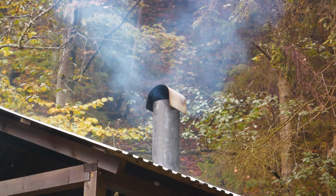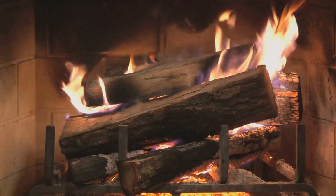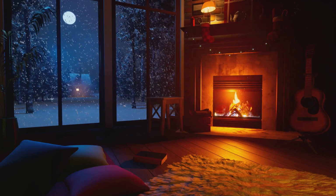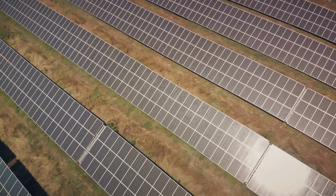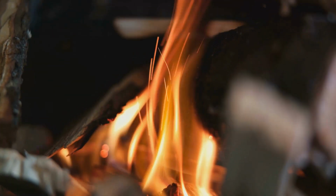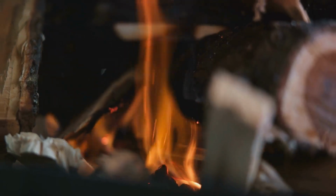Furthermore, it's worth noting that burning wood releases particulates into the air, which can contribute to air pollution. Despite these concerns, there's no denying the appeal of a crackling fire on a cold winter's night. Fireplaces and wood stoves offer a sense of coziness and nostalgia that modern heating systems often lack. However, when it comes to heating an off-grid homestead, you might want to look at other options as well. Fireplaces and wood stoves offer a rustic charm, but they may not be the most efficient or cost-effective solution.